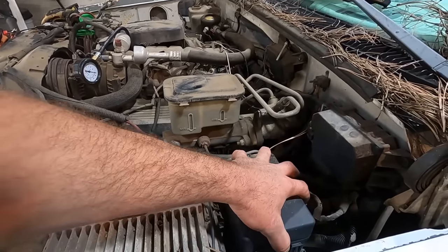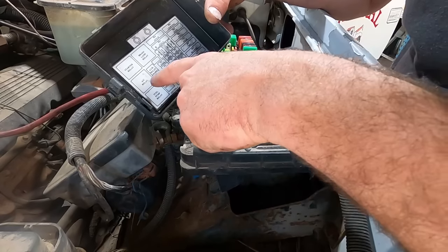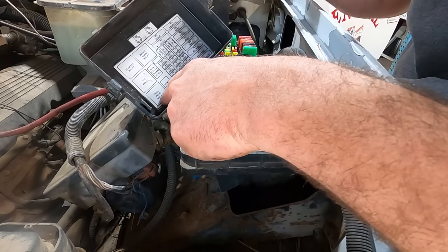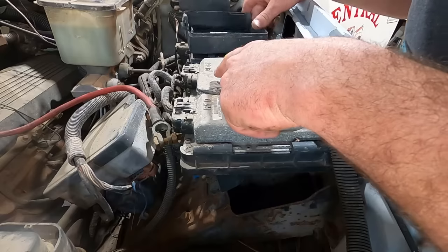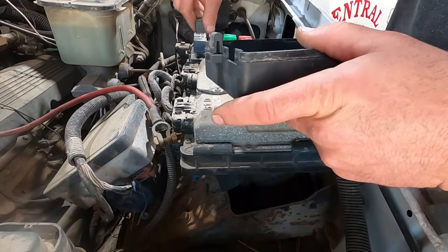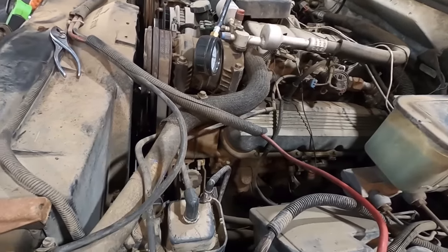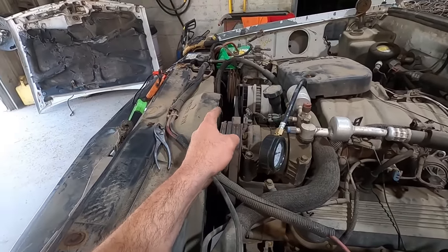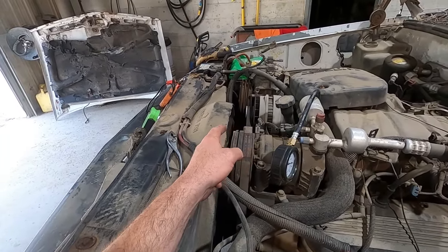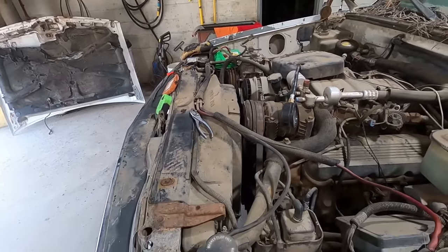One of these for the fuel pump? That would be way too easy if it was right there. Starter relay, we might need that fuel pump relay. All right. Pull that guy out. Now, why isn't it turning over? I wonder if that hydraulic pump could be locked up. It's not letting the engine turn over. You can see it did turn ever so slightly.